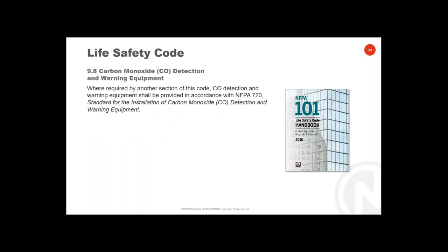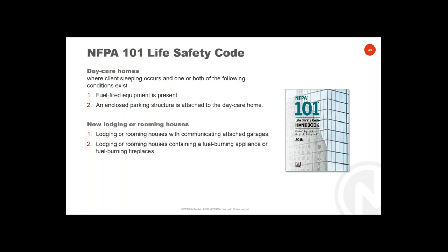Under the NFPA 101 Life Safety Code, it addresses the requirements for building service and fire protection equipment. They added again in the 2012 edition that if a certain occupancy requires carbon monoxide detection and warning equipment, it has to be provided in accordance with the guidelines, again referring back to NFPA 720. So in daycare homes where clients can be sleeping, or if there's fuel fired equipment or an enclosed parking structure, those places have to be protected by CO detection, as well as any new lodging or rooming houses. Again, anything that is communicating with or attached to an attached garage or that contains a fuel burning appliance.